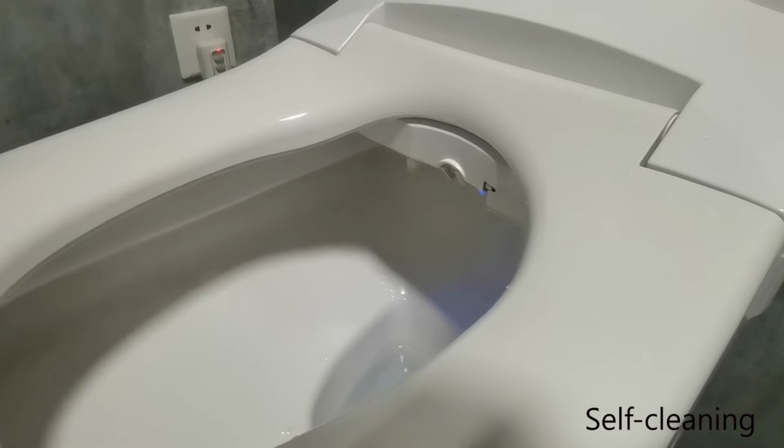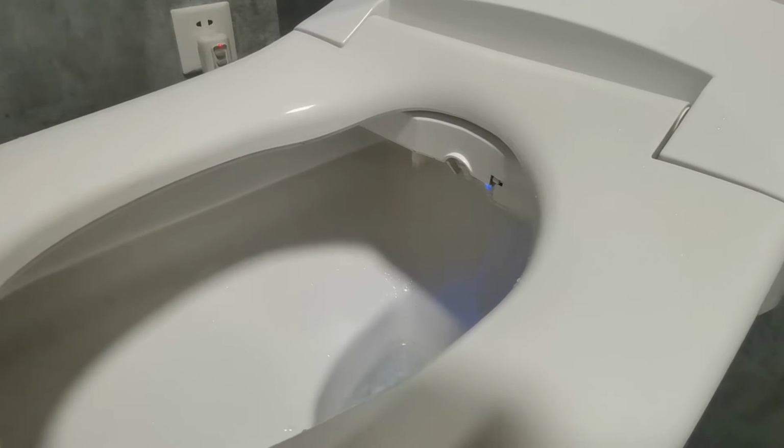Self-cleaning nozzle. The nozzle performs a self-cleaning process each time after a wash program.